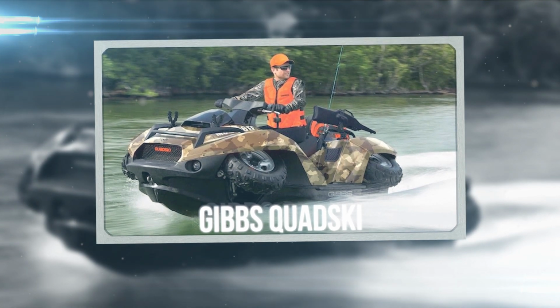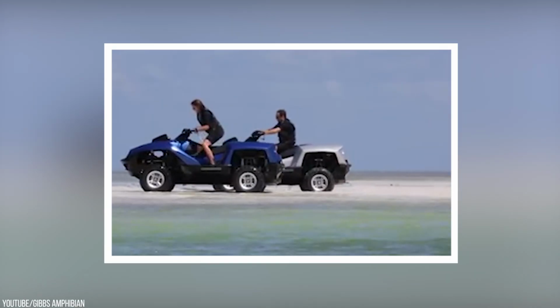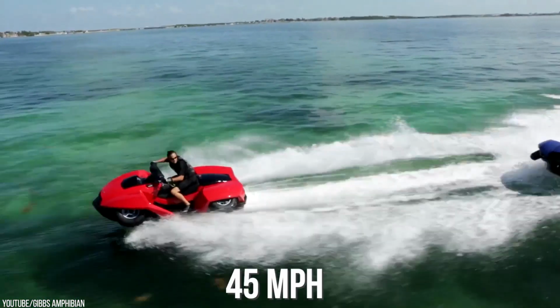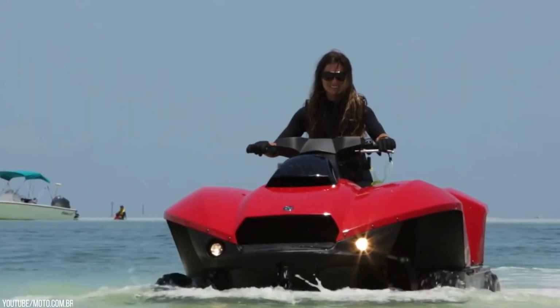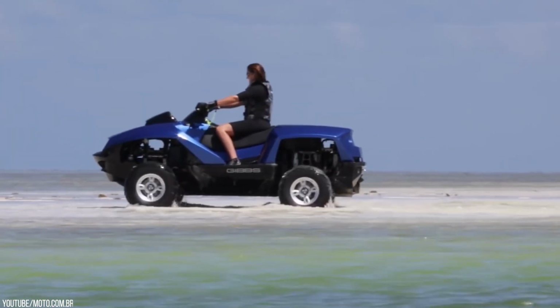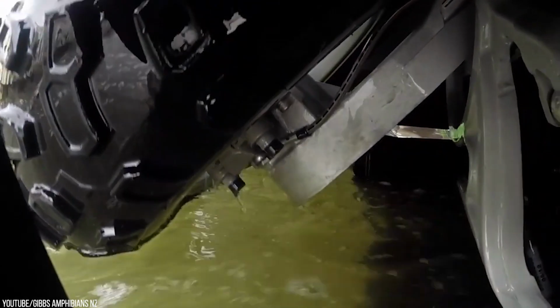Gibbs Quadski. Say hello to the first amphibious assault bike ever made. This Quadski is powered by an engine that allows it to reach up to 45 miles per hour on both land and water. Its dependable performance, stability, and comfort are a result of a lightweight composite hull, low center of gravity, and wide track. It takes approximately 5 seconds after the push of a button to transition from a quadski to a jet ski.